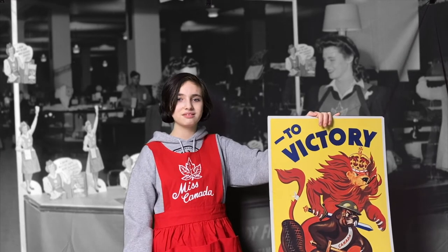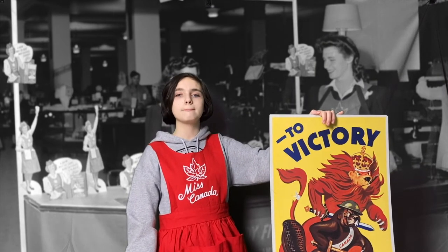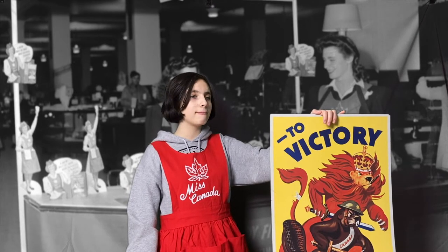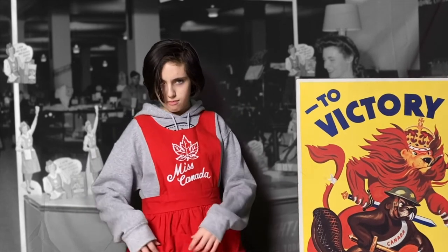So, Miss Canada apron. This red apron was part of the uniform for Miss Canada's volunteers. These girls and young women helped raise money for the war effort by selling 25 cent war savings stamps to Canadians. As you can see, the apron contains many pockets. That way she could hold a big amount of stamps, plus change for people who want to exchange their money so they can buy stamps.